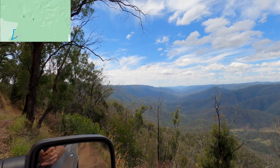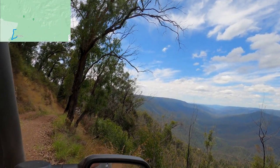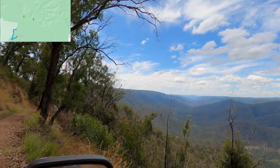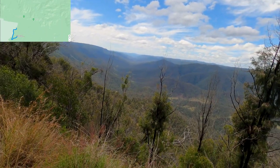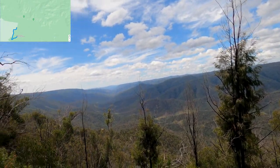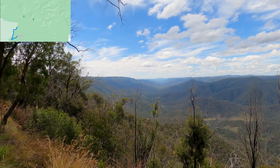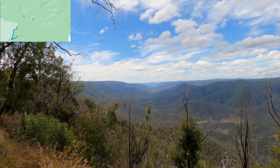See the track, guys. This is the track to Youdales Hut. It's pretty well maintained. It's steep, low range country only, but as far as I'm aware, we're going all the way down there, and the track goes all the way back up the mountains up there, and there's the valley, all part of the Oxley Wild Rivers National Park. So I can't wait to check this campsite out.